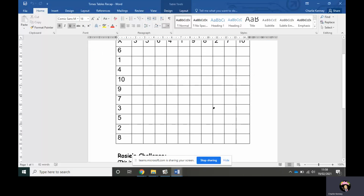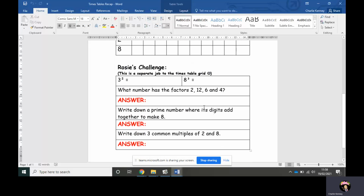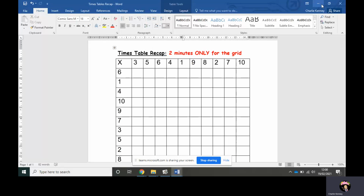And then if you're on Teams, again, I've done the grid for you so you can type in all your answers, and you will have had your work highlighted so that you know which ones you got right yesterday. And then if you scroll down, there is Rosie's challenge. But again, please try and remember that it's these 2 that we really, really want you to try, because they keep cropping up on our arithmetic tests. So it's good to keep practicing those. Right, I'll see you guys in about 5 minutes as well when you're done.